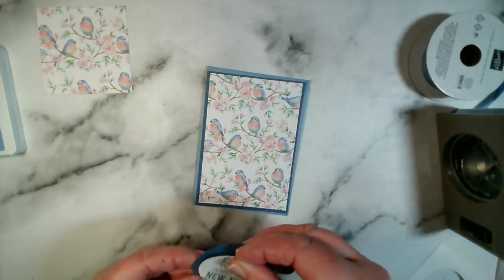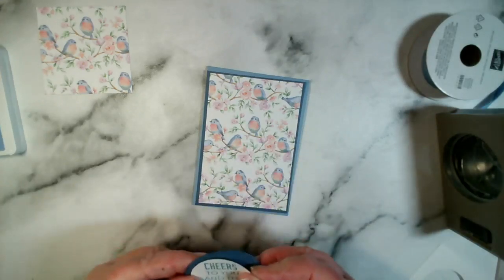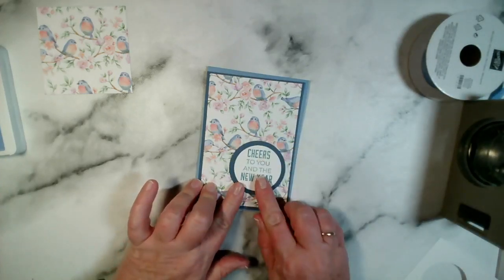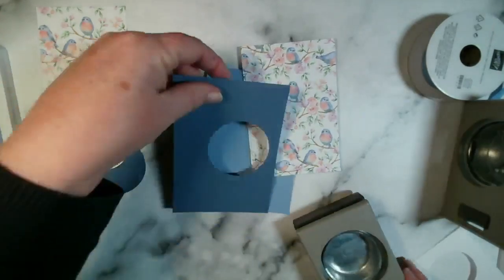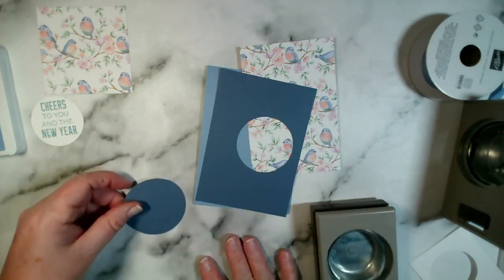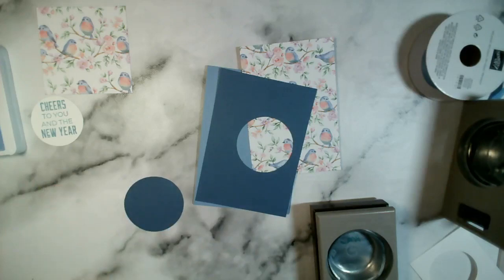Okay, and then these two are going to go together. Don't want to cover up too many birds actually. This is 2.5. I might look for a 2.25. It's this one here. Okay, so I'm going to cut this one down. I just want it a little bit smaller. I just don't want to lose too much detail. So what I'm going to do is, oh, it's got sentiment on it.